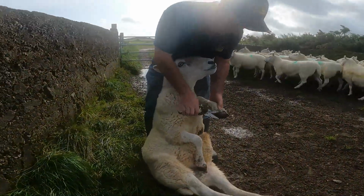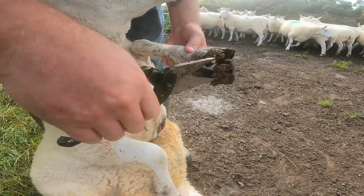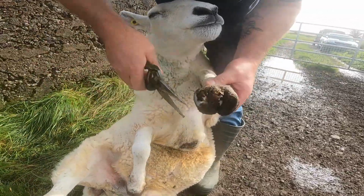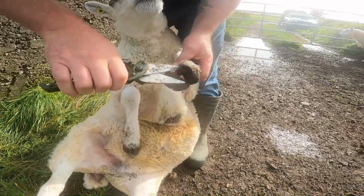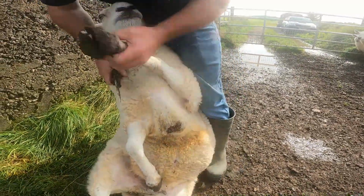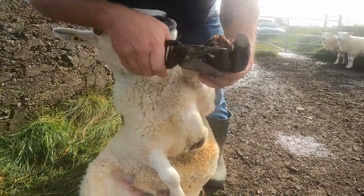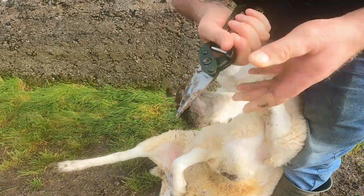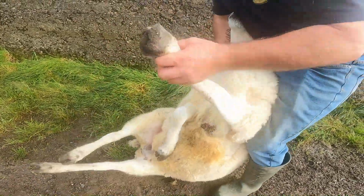You can come in a bit closer, Sandy. I have one here. Look at this one. Very bad foot. So we'll cut all that excess off. It's very bad. She's quite lame on it. So you have to get in under there to get the bad bit. We have to trim all that off.